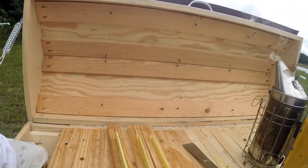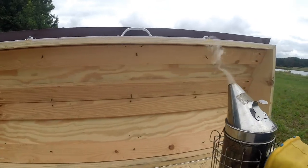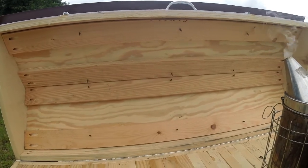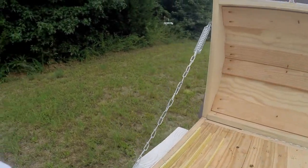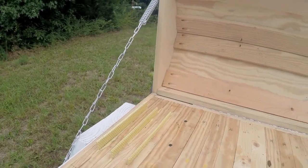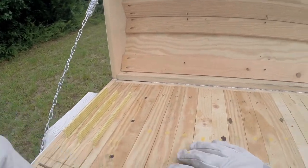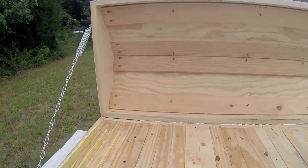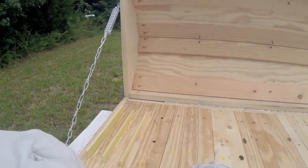Really not hot today. It's humid, overcast, so they're not very active at all today. Which on one hand is a good thing. On the other hand, you like to see them active, especially when they have work to do. Drawing out comb. Last couple of inspections, these things have really been a booger to get out.